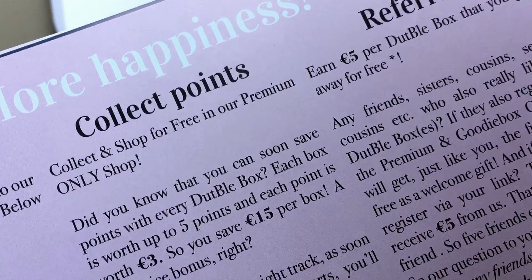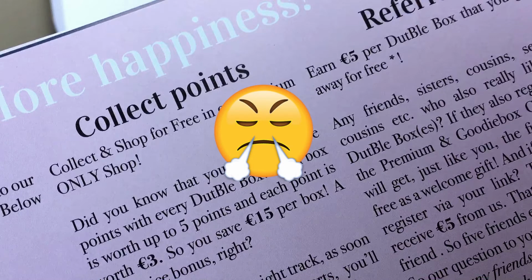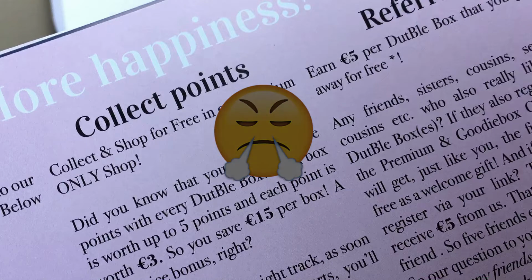And the thing that makes me very angry here is that they give you a link to check how many points you have collected till now, and of course this link doesn't work anymore.